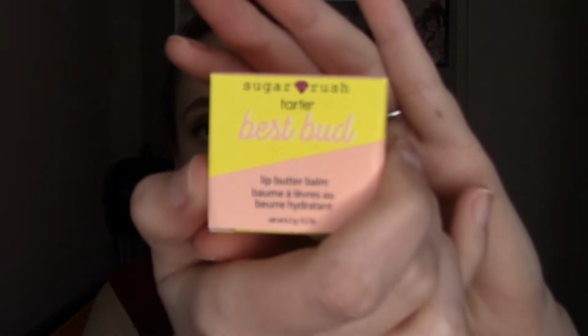So let's give this box a rating. Since I did get 6 products in this one, I'm going to rate it potentially like a 6 out of 6 star box. So the Too Faced Natural Matte Palette, I'm going to give 1.2. Very excited for that. The Pureheals Centella Ampoule Serum, I'm going to give a 0.2. I'm excited for that, and I hope it actually does what it claims. The Tarte Sugar Rush Best Bud Lip Butter Balm, I'm going to give a 0.2. I love lip butters. I love stuff like that.